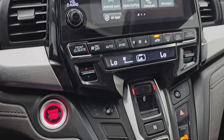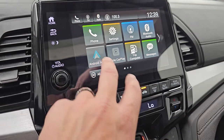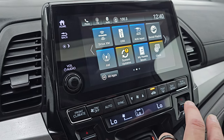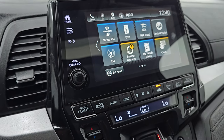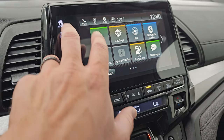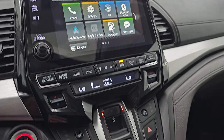Push button start, you get the Honda touchscreen radio. It does have Android Auto, Apple CarPlay, which is really nice because this one doesn't have the factory navigation system, but you can project your cell phone up there with Waze or Google Maps, and it's like you have nav right in the screen. You get all those different apps on there, including HondaLink, AM, FM, and Sirius XM radio capabilities. And yeah, really nice touchscreen radio.